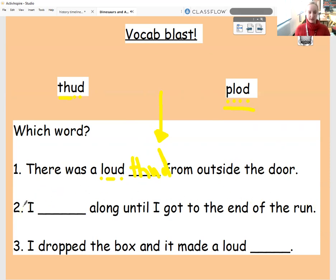Let's check this word here. So I, along until I got to the end of the run. I thudded. That doesn't make sense in terms of running, does it? Because you wouldn't be hitting something if you were running. Plodding is about moving slowly and heavily. So yeah, maybe if you've got to the end of that run, then you're having to move quite slowly. So I plodded along until I got to the end of the run. So this one here is plodded.